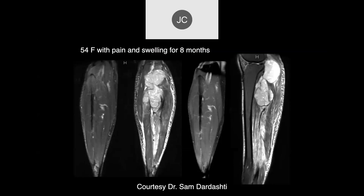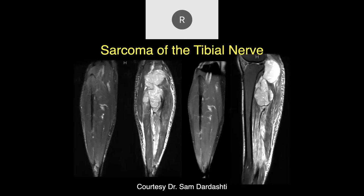So, are you concerned about it? What are your thoughts here? I'm concerned. I'm not entirely sure what it is, to be honest. This is a sarcoma of the tibial nerve. Yeah, I'd be a little concerned about it. Yeah, absolutely. Too bad they couldn't pick it up earlier.